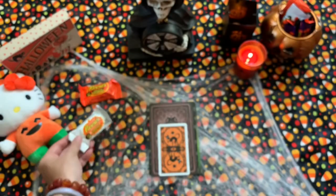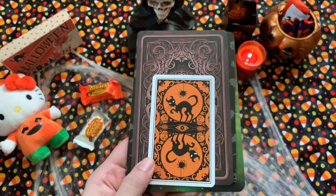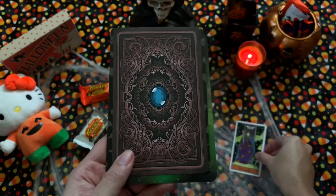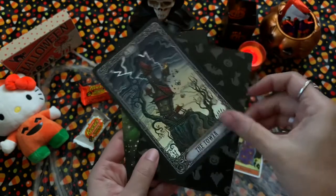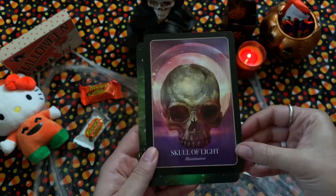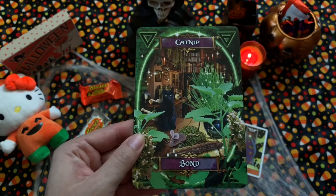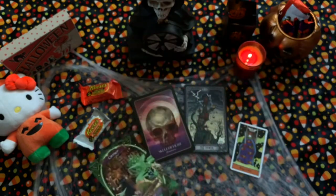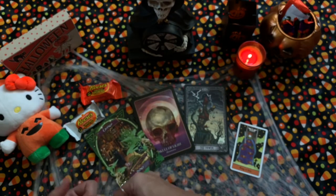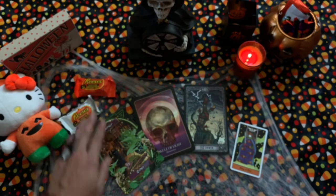Okay, so let's go ahead and take a look at your cards here. Bring them up so you guys can see. All right, we have the King of Bats, the Tower, I know just exactly what you guys want to see. Skull of Light, Illumination, and Catnip, Bond. Oh, look, it's the Lokester. Okay, so let me move these so you guys can see them. Oops, my spider is caught in its web. How ironic is that?